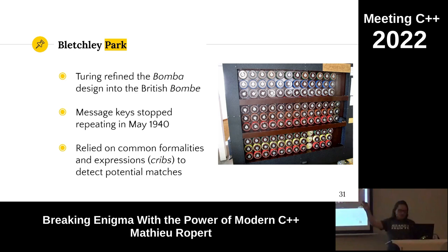And again, Germans being German, they are really formal about what they say. For example, Rommel's personal assistant, who typed all his messages, always started every message with the same politeness formula. Greetings, blah, blah, blah. So they knew that it was coming from him. They had to look for a decipher of those exact words in the plain text, and they had the key.